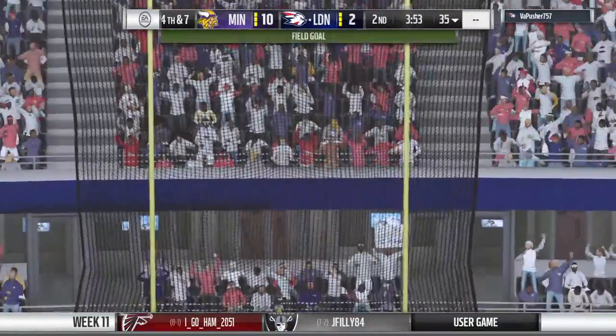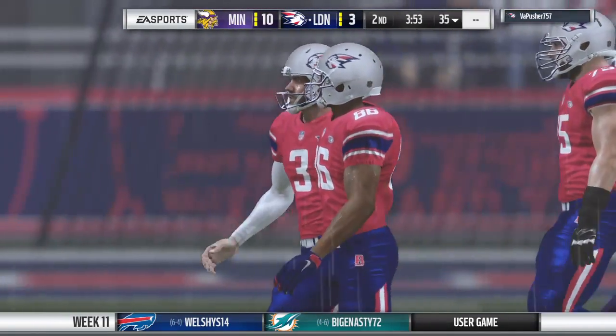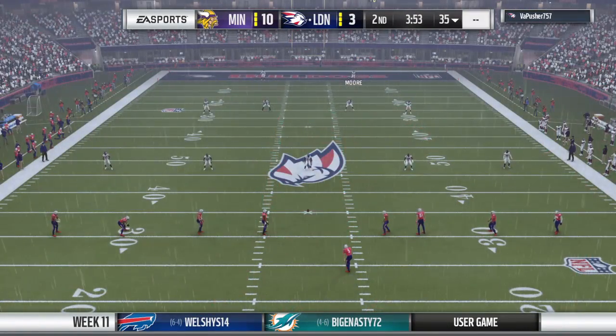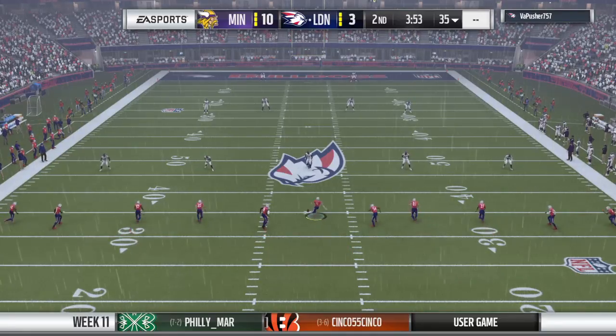And Hopkins' kick is good. And they get themselves on the board here. It's 10-3. So good snap, good hold, and that one's right down the middle. Never in doubt. Just the way you used to hit them, Brandon.